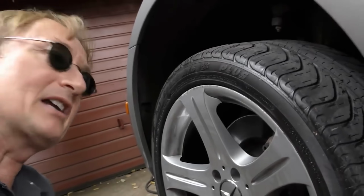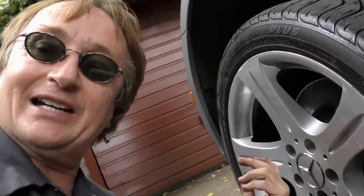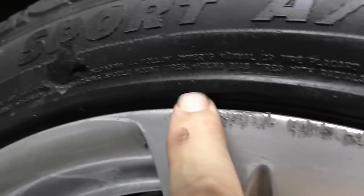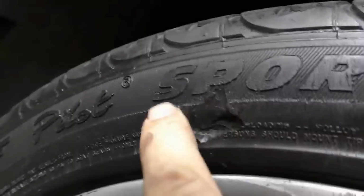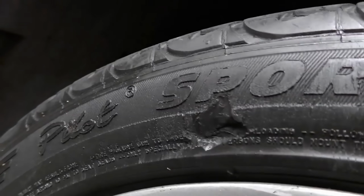Heck, and don't even get me talking about these stupid low-profile tires. They're great for a racetrack. They corner great and all that. But driving them in the city, look what happens. Not only does the rim get eaten up, but the tires get chewed up all the time because they don't have much sidewall. They'll hit curbs, bumps on the road will make them smash holes in them.